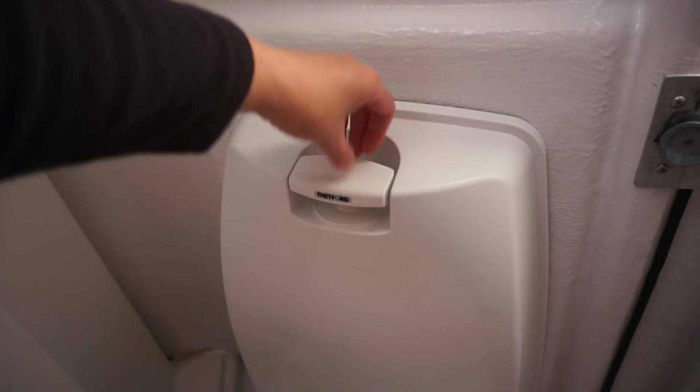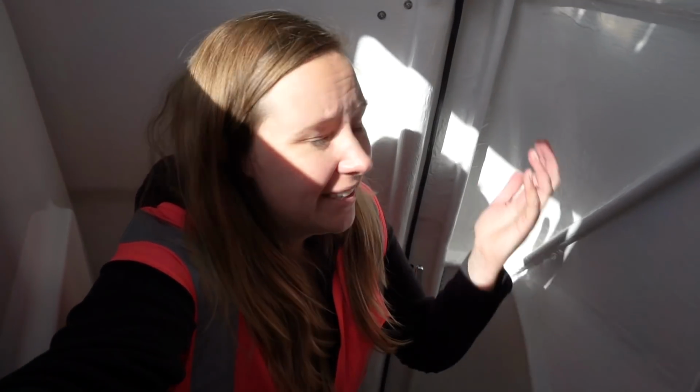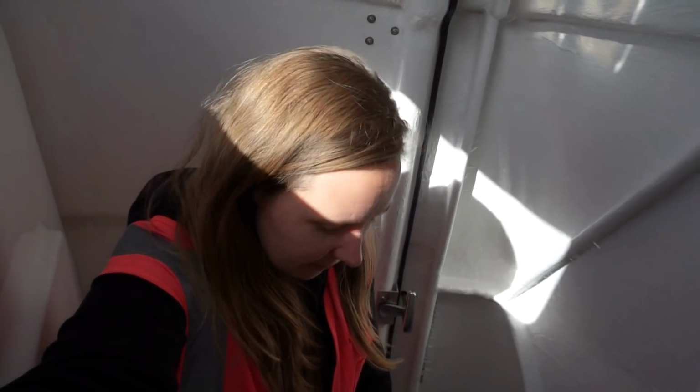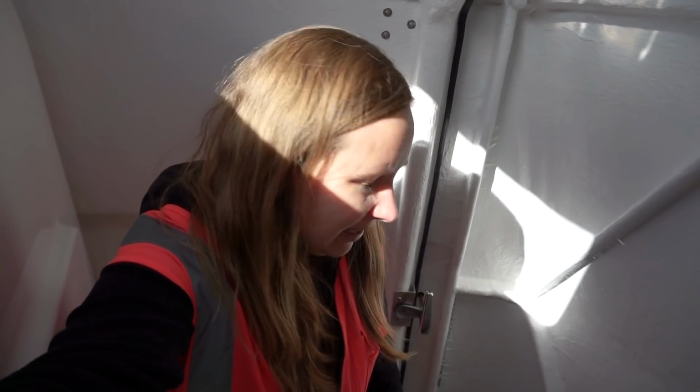Oh yeah, they've got the manual pump, exactly like mine. And then this is the toilet. There's no shower, but to be honest, I hardly use my shower, so you're not missing out on much. The weird thing is it's separate, but I guess it means if there's 2 of you, you've actually got a bit of privacy to use this.